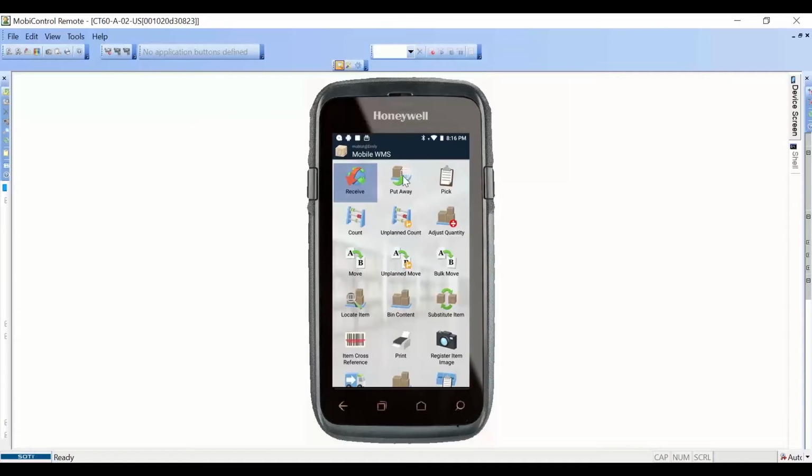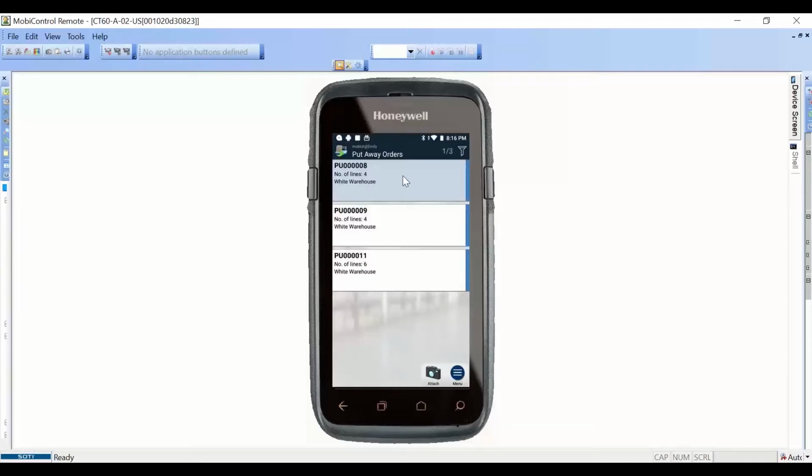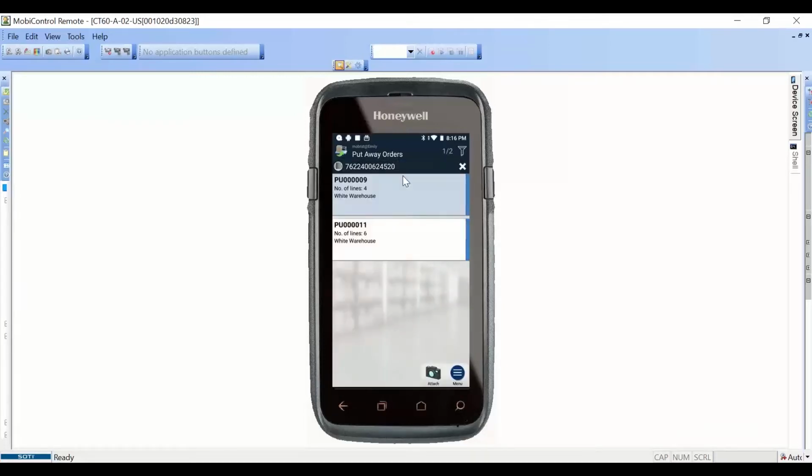So we'll go and do put away next. Let's say we've received all of our items and we're ready to actually get them on the shelves and get them placed in some bins. We can go into our order, and again, you can just start by scanning one of the products that you're working with here and filter that down.